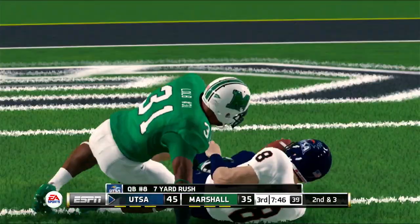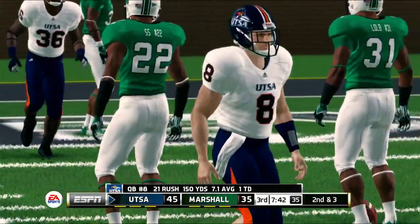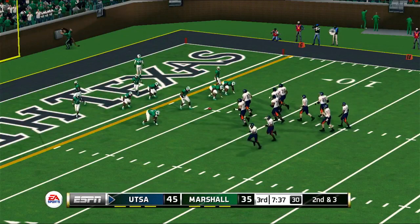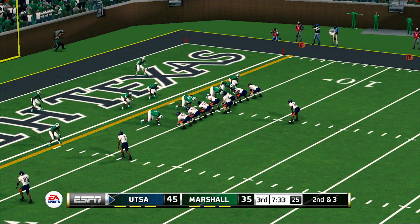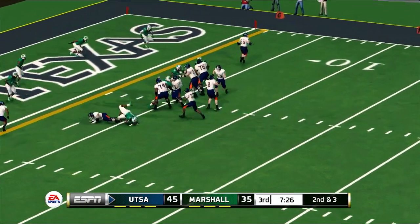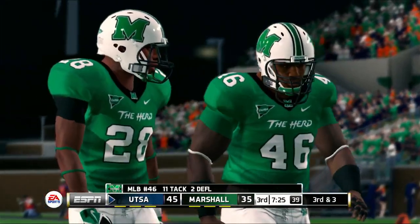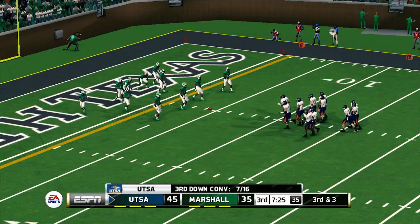Tackle after a decent run up the gut. That's good for a gain of 7 yards. That'll bring up second down. They need about 3 yards to get the first here. Quickly, and it's almost intercepted. You don't want to ever give your opponent a second chance, but that's exactly what they did by not making that interception.